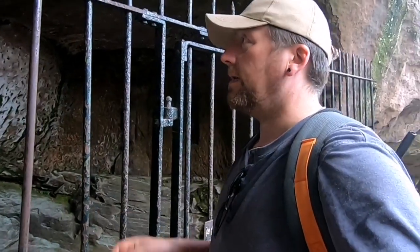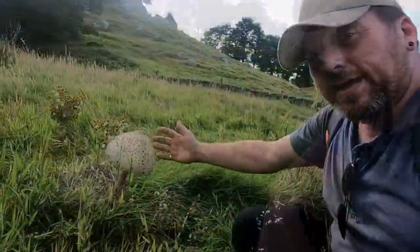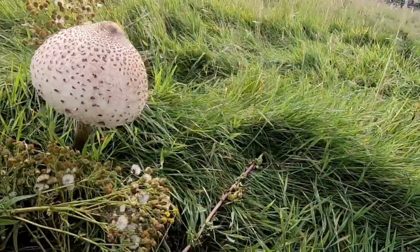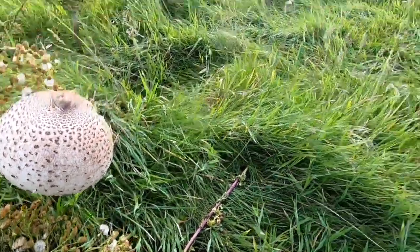Job done. Now, we need to head back to the van, on to the next stone circle. We'll see you guys back at the van. Before I head back to the van, I've got to say, that is the biggest mushroom I've ever seen. Look at the size of that, man. It's huge. Look at that next to my hand. Damn, that's a big ass mushroom.